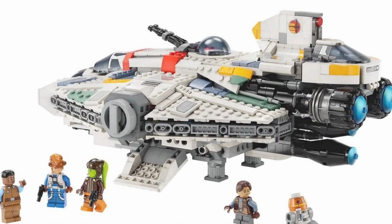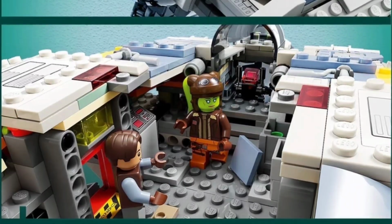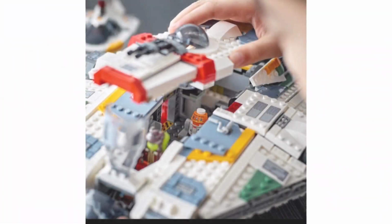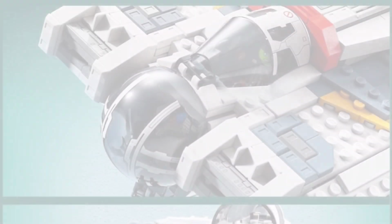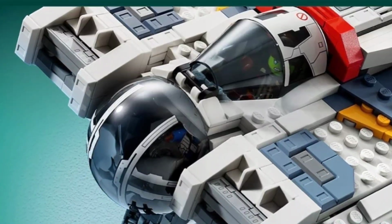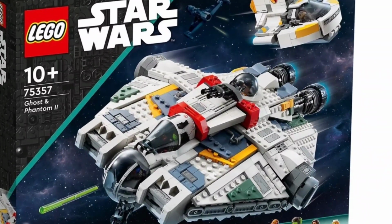As far as the Ghost goes, it has some landing gear. It has a removable top, so there's some nice interior room. You can see here, it's probably not going to be the most interior room you've ever seen, but it is definitely much better than sets we've gotten in the past. Some nice controls up there in the cockpit. There is a little gun and turret on the underbelly of the ship, which you can access from the front as well. So there are some nice bubble turrets, and they're just amazing.